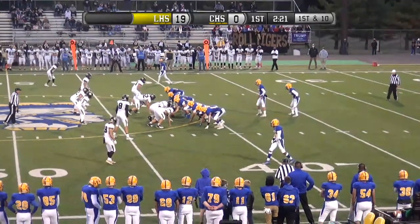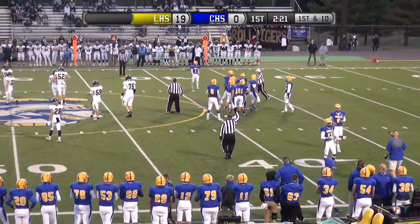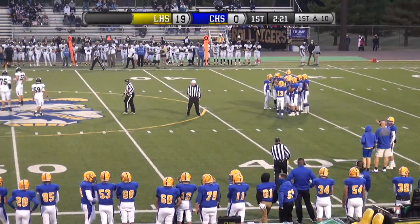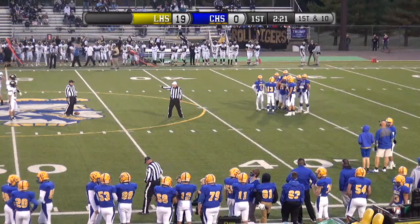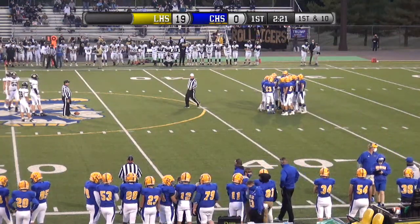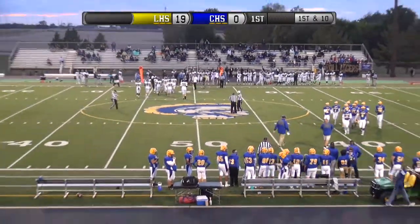So Underwood and Fields again, and a hard count, trying to get Lebanon to jump offsides, and they did it that time. Number 33 was drawn offside. That's Nick Finney, which will give the Athenians a first down on the penalty. Good job by Underwood. Offsides is the call against the Tigers. So first and 10, ball will be on the 47-yard line. And that's the end of the first quarter. The score is 19-0. We come back for the second quarter, first and 10, ball on the 47.